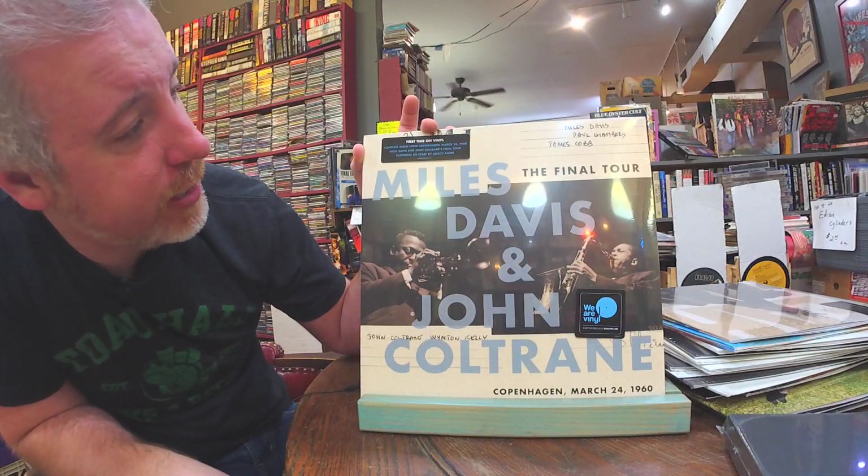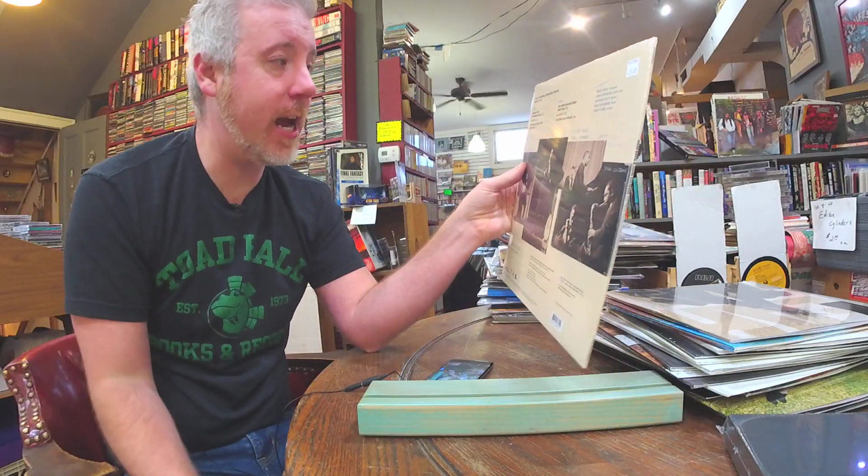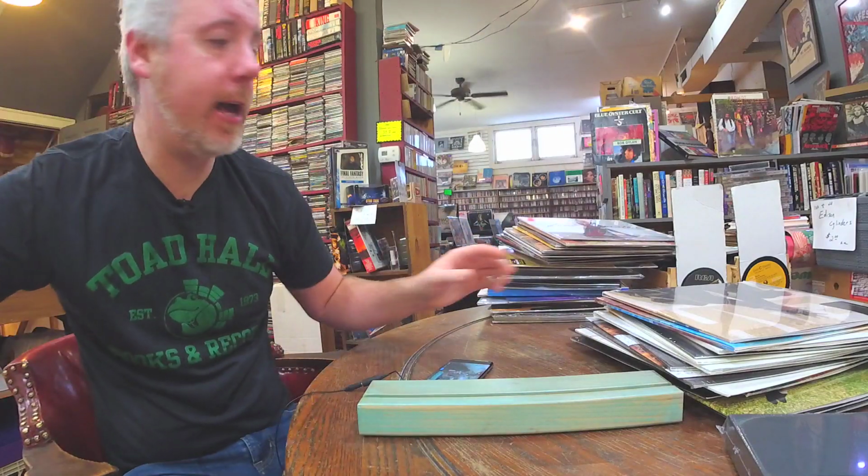Miles Davis, John Coltrane, The Final Tour, $21. You get the 2 biggest names in jazz on one album. Can't go wrong with that.